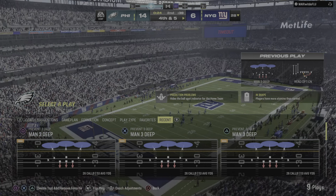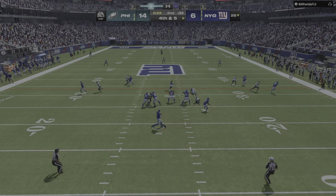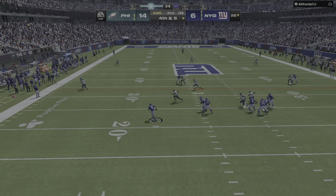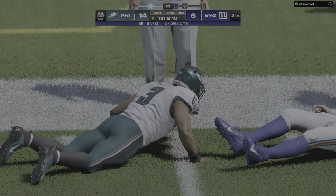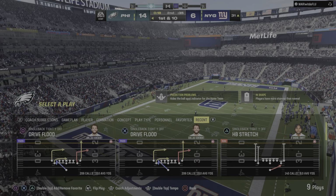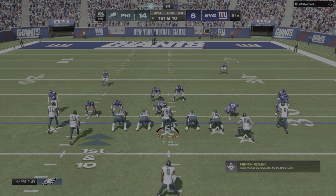This offense converted once on fourth down earlier. Now they're out there again to try once more. They'll try and throw for it here. Buying time to his left. Boy, a curious decision to go for it. Doesn't pan out. And the Eagles are going to take over in great field position. Line of scrimmage, the 31 now on first and 10.